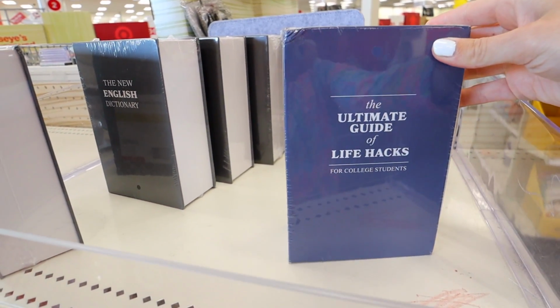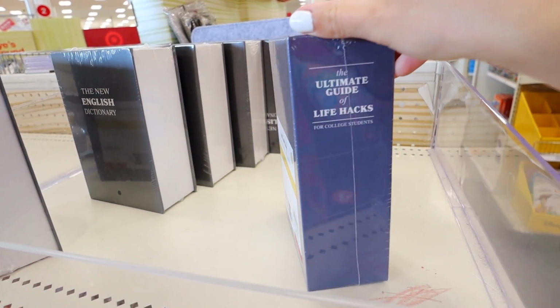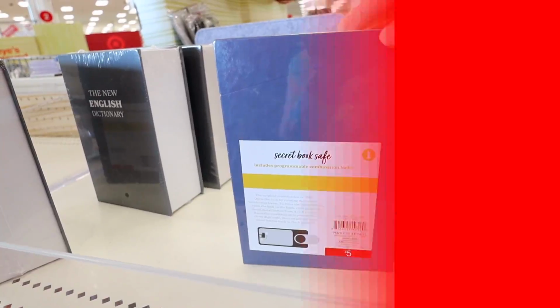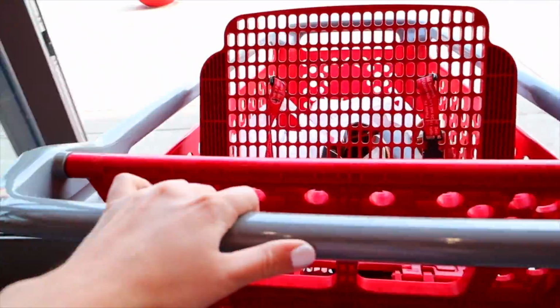Don't buy those. And then this is really cool. It looks like a book, but it's actually a mini safe for $5. So those are all of my favorite finds at this Target. Let's head out to the other one.